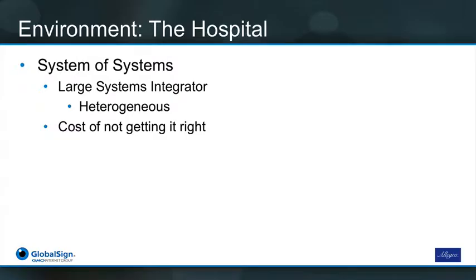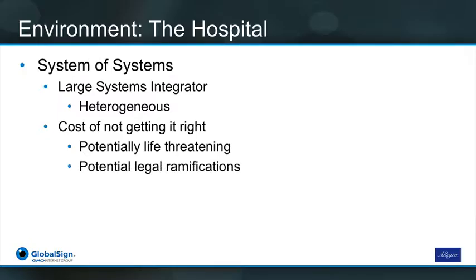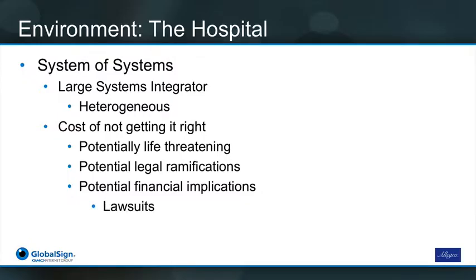And the cost of not getting integration right can be potentially life-threatening and very expensive because it has legal ramifications and financial ramifications, both in terms of lawsuits as well as federal and potential civil penalties.